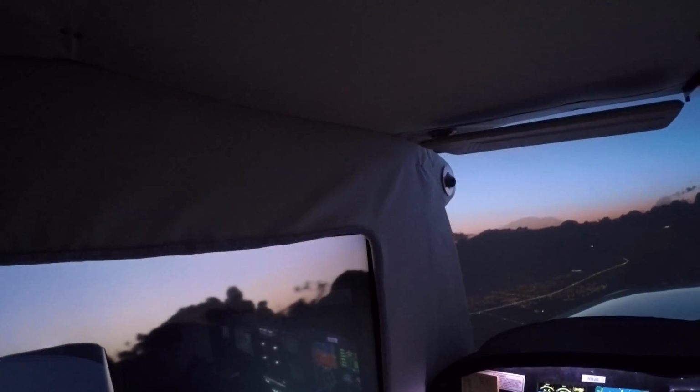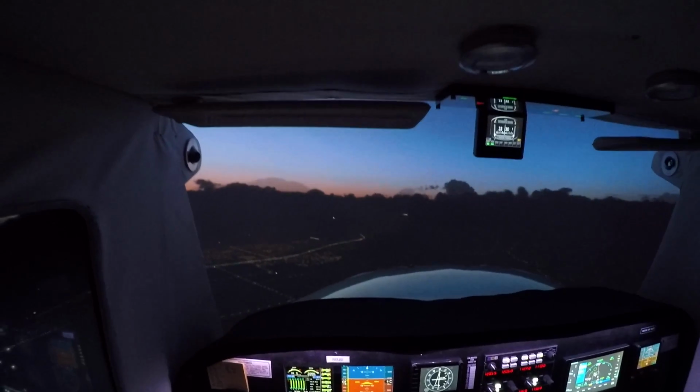Number 919 Tango Alpha, Van Nuys Tower, on course approved. Wind 090 at 4. Runway 6 right, clear for takeoff.